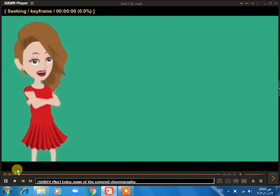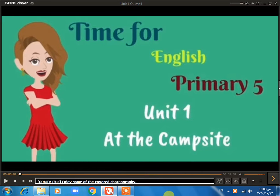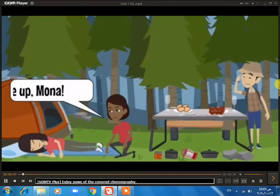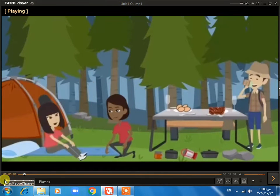Okay, everybody, this is the level for primary 5, unit 1 at the campsite. Okay, let's see what this unit is going to tell us. Okay, this is conversation time. This is a conversation between Mona and her friends.